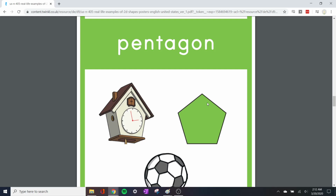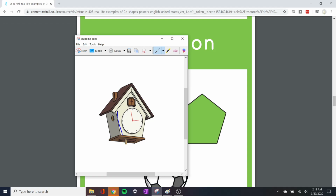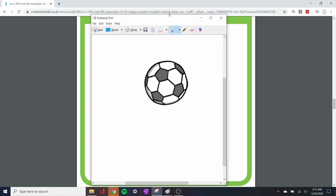This clock is shaped like a pentagon. Can you see it? Right here. One, two, three, four, five. And it also has a circle right inside. Two shapes in one. Very nice. If you look at the shapes on a soccer ball, look at that. One, two, three, four, five. The dark spots have five sides.